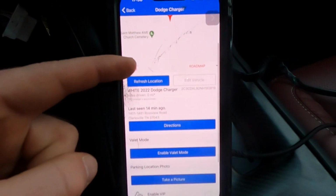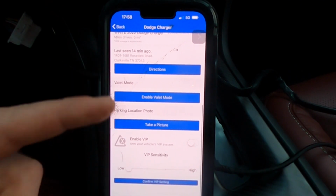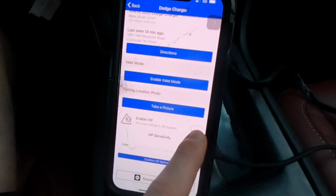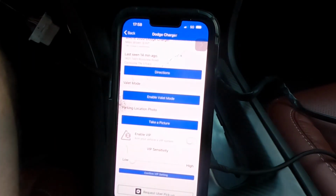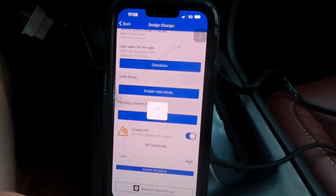You also have valet mode. You have parking location, we could take a picture. You have the sensitivity where you can turn this on, and then if your car is hit or jacked up or even brushed into, okay, it's tweaking out right now.